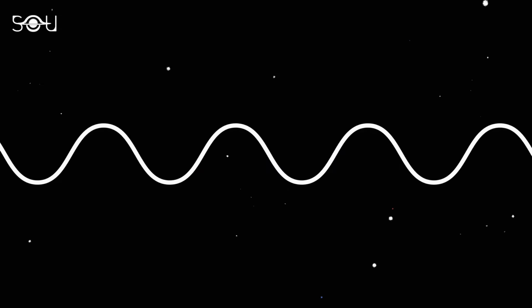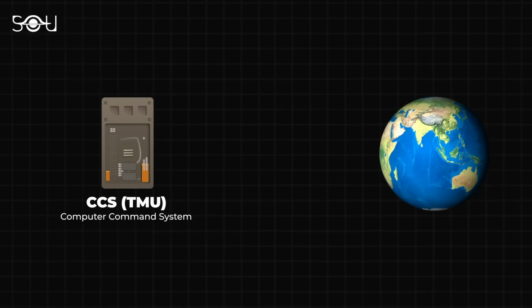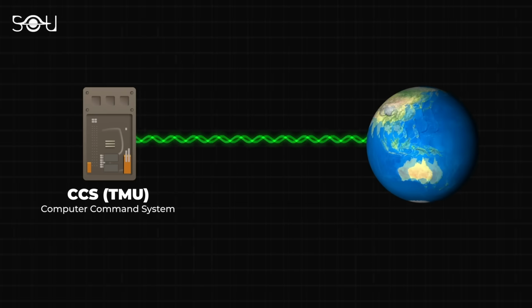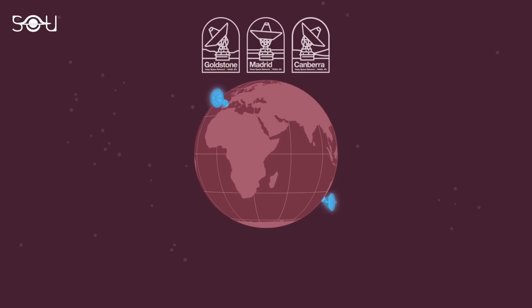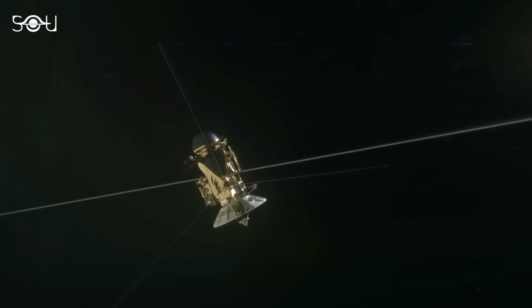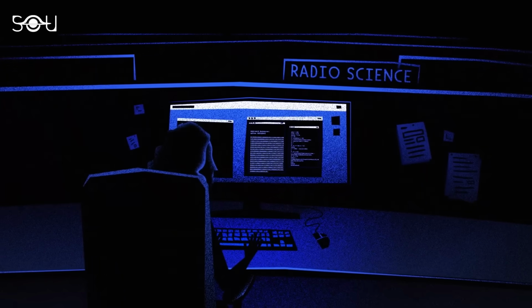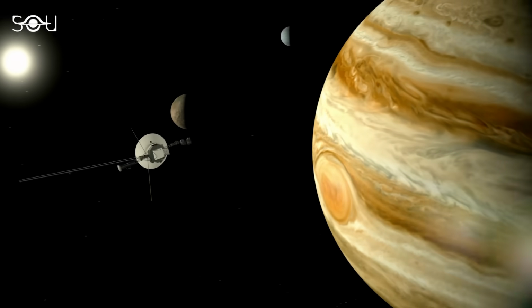To do so, the binary data are first modulated onto a carrier signal for transmission to Earth. Once this is done, the TMU transmits the waves carrying the data received on Earth via the Deep Space Network, or the DSN. The DSN is a collection of large radio antennas strategically placed around the Earth, such as in California, Spain, and Australia, to ensure continuous communication with different spacecraft as the planet rotates. Once the binary data are received, they are further processed in data centers. The binary data are converted into human-readable formats like numerical values, graphs, or images that are further used for analysis and research. Since the spacecraft was launched, it has been sharing information this way.